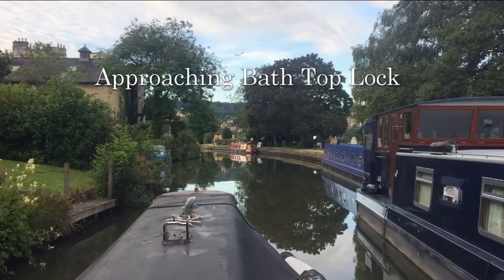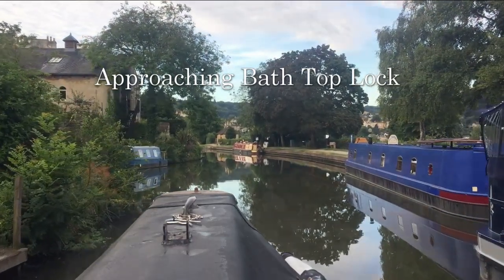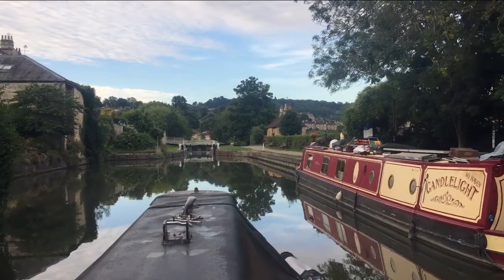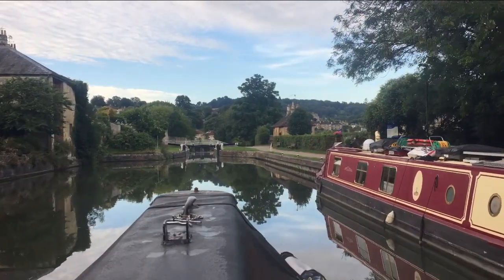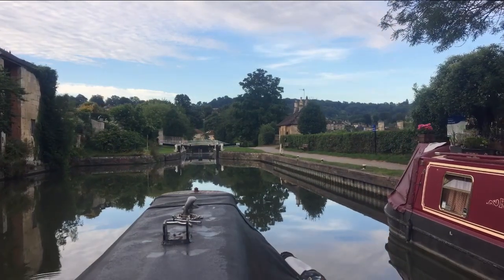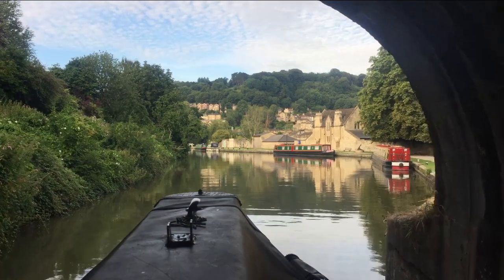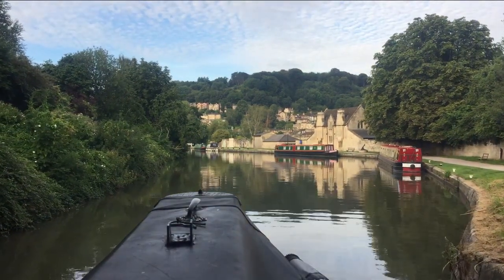So here we are heading down through the Widcombe flight of 5 locks, starting from our mooring overlooking the Abbey in the city centre, just passing Narrowboat Candlelight, which is owned by Steve and his wife Tracy, who we met on the Kennet Haven. And Steve had very kindly offered to help us lock through the Widcombe flight in this early morning start.